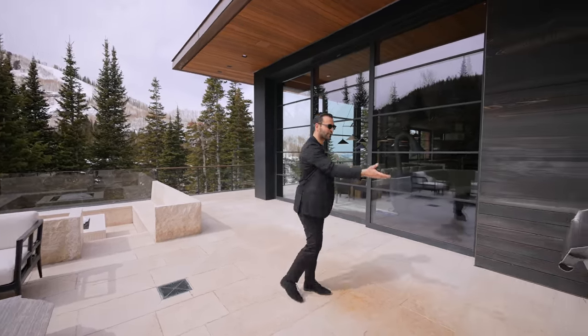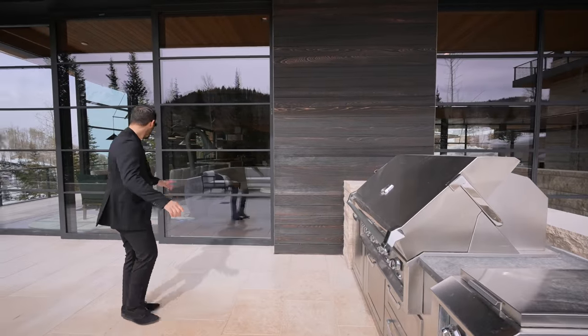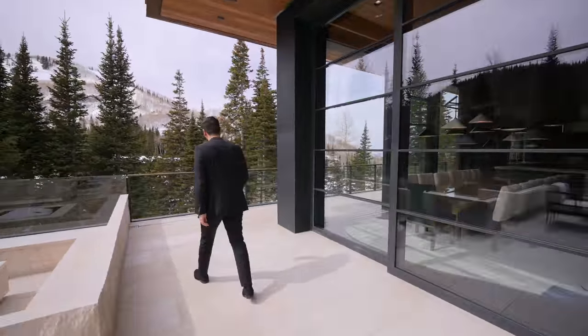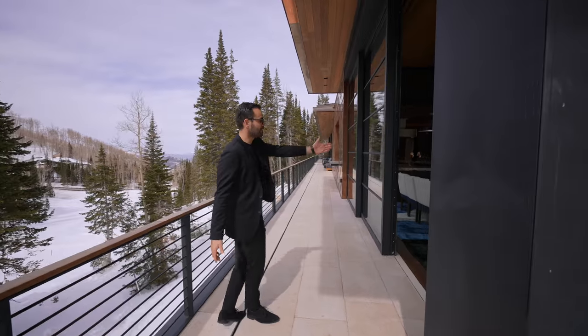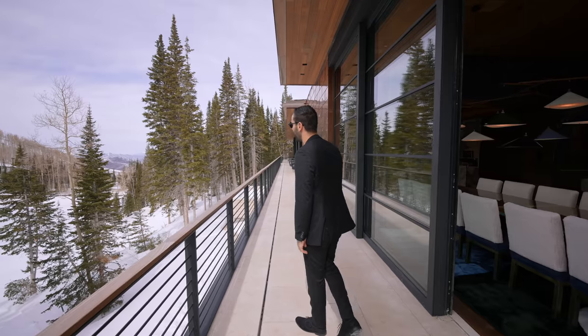Gorgeous home. You have an outdoor barbecue area here, everything you need. You have a gas stove, and these are the sliding glass doors opening up from your family room and the dining area. Now I want to take everybody to the front side of the property. This is the sliding glass doors from the dining area. Perfect indoor-outdoor flow. We have limestone floors throughout.